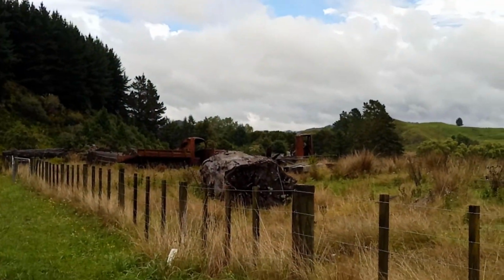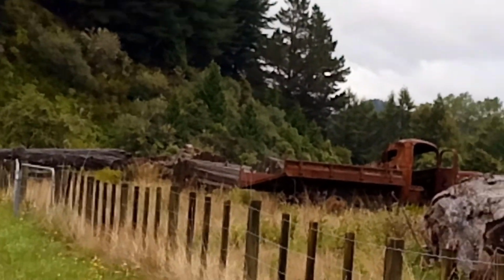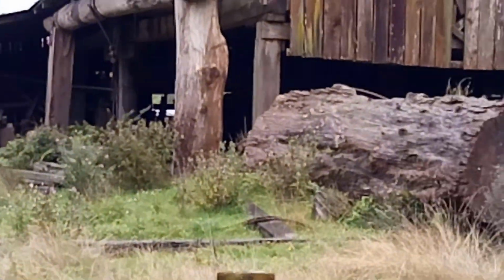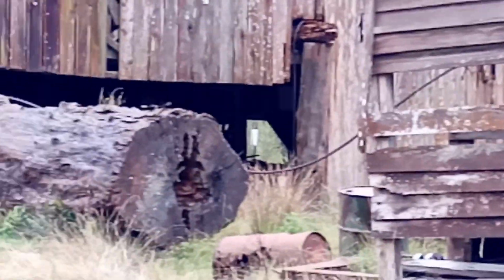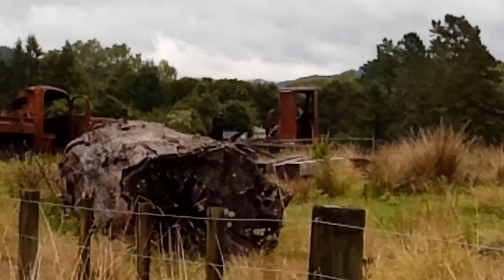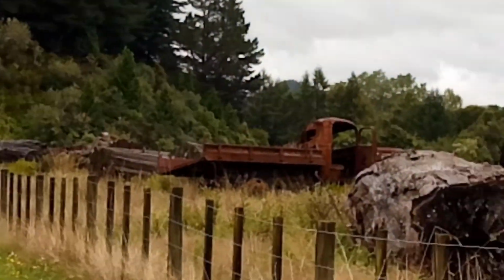And yeah, it's like someone really did just up and leave. You know, there's old vehicles, there's a big old log there, a few buildings that are literally crumbling down around us. It's pretty weird, pretty cool too. Really goes to show kind of how New Zealand's forestry at one point just packed up and left.